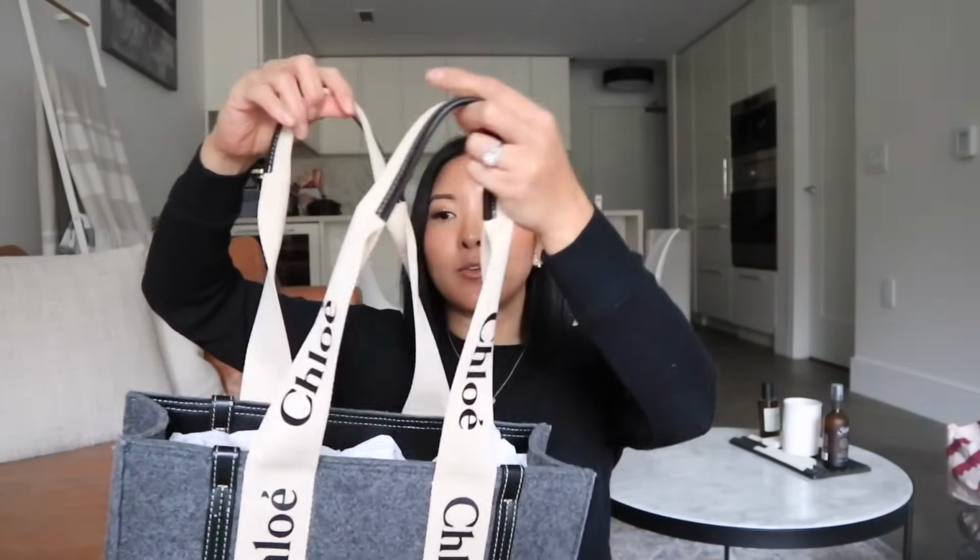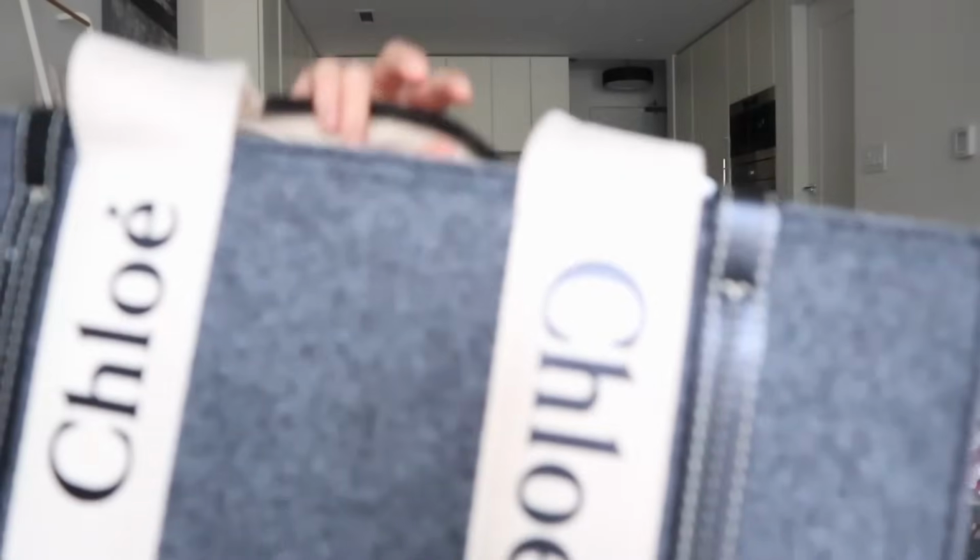I have my Chloe Woody Tote. This one now I've had for I think a couple of years. This one I typically only wear in the winter. I should actually start using this one, but because it does say Chloe and Chloe, I haven't been wearing it as much, just because I'm trying to stay away from a lot of branding. But this is the Chloe Woody Tote, and this one is in the wool or the felt.